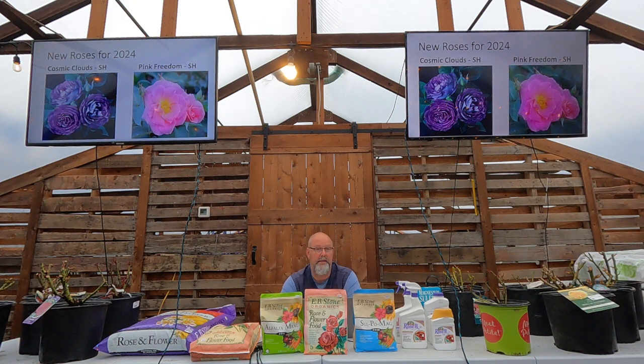Same exact story with Pink Freedom. You can look at that and see a little bit of a rugosa look to that rose. In the landscape, great smell, absolute flower power, but maximum disease resistance again, and own root.